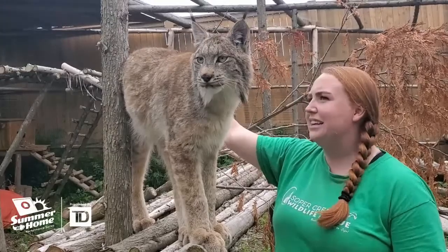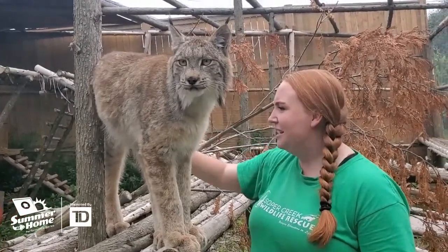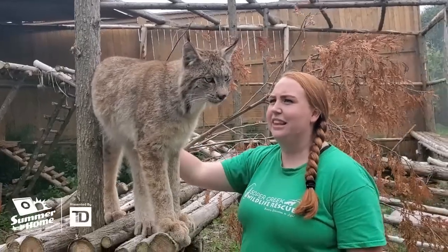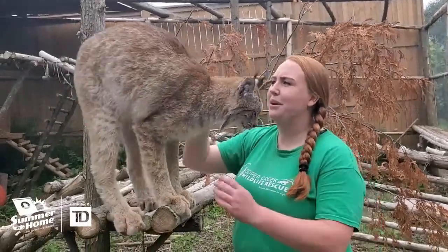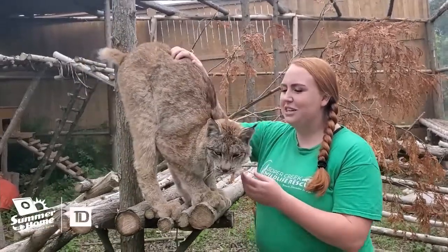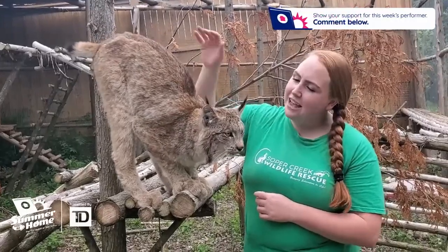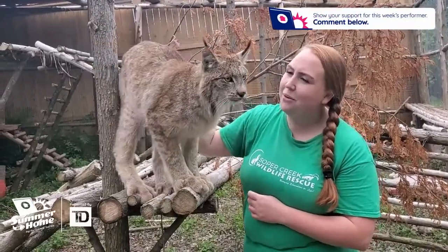A little bit different from a bobcat, lynx are about twice the size. They have a black tip to their tail, where bobcats would have black and white stripes. And his back legs are a lot longer than his front legs, where bobcats are a little bit more even. And these guys are extremely fast, very good jumpers and climbers. They like to sit up in the trees and pounce down onto the prey below.